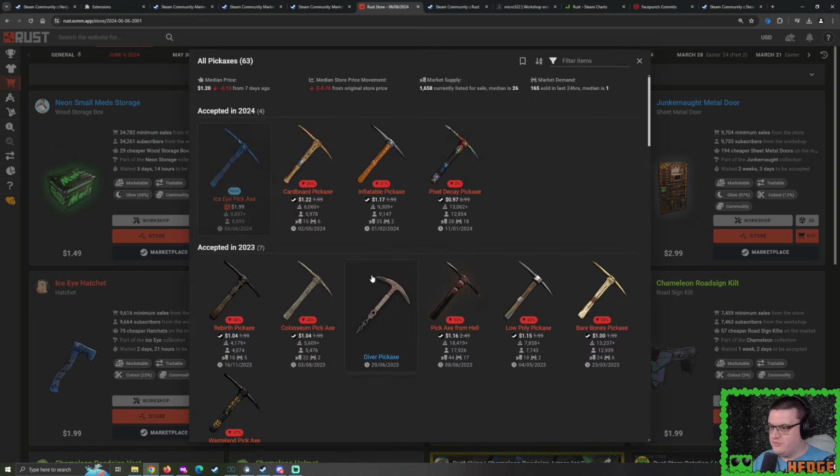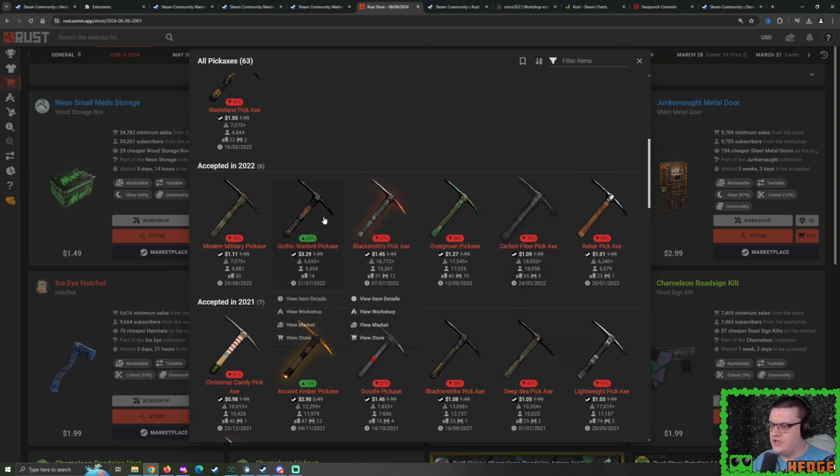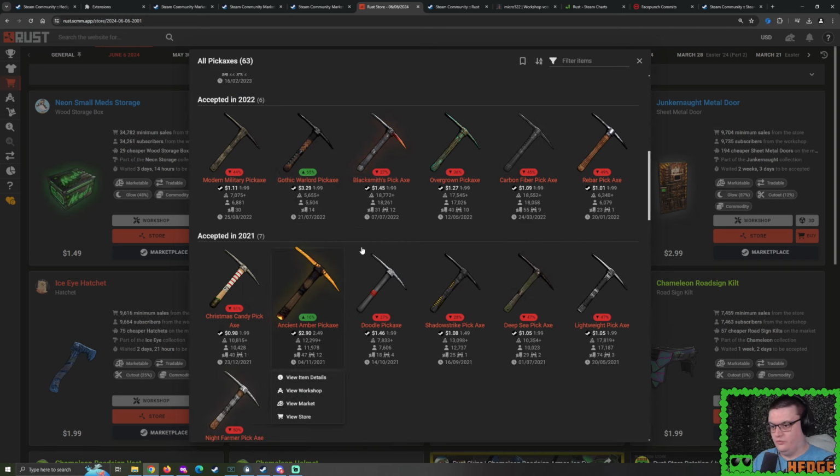You'll find out that most of them are pretty down bad. Even the Pixel Decay, but they're usually around $1 because they normally sell for $2. And Gothic Warlord is also a skin that looks like it's getting manipulated. And again, Ancient Amber.